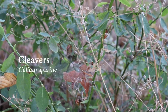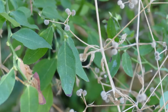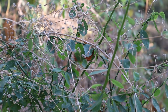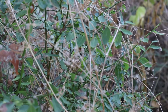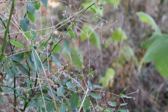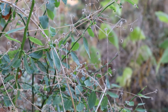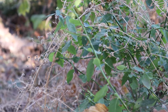When you're walking through the woods, I imagine sometimes you find you're covered by little tiny spherical burrs. These burrs are produced by an annual plant called cleavers. There's one of them here crawling over this red huckleberry bush. And when you touch them, they feel sticky. They're not actually sticky. They've got tiny hooks all over the seed cases, and they're designed to be spread by animals, catching animal fur and spread that way.